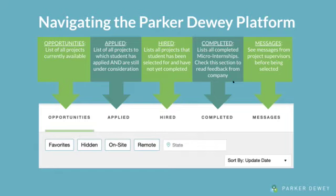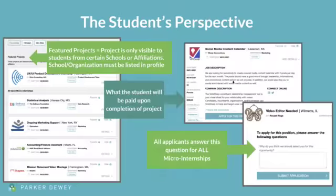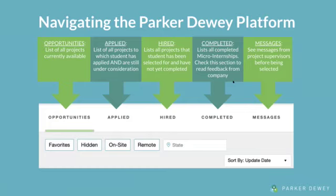And you can certainly check out and see what's available. Just as I said before, make sure that you list your school in the education section so that you can see those opportunities that are specifically for your institution, in case there are projects that are exclusively for your students.